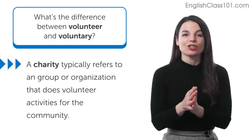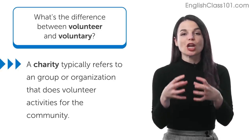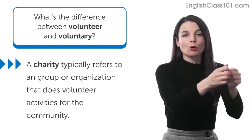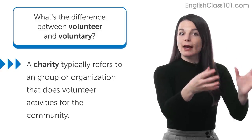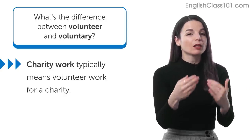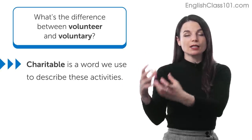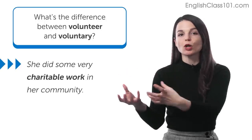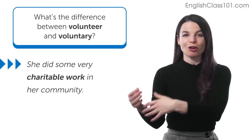This relates to your second question. You were talking about charitable and charity. So we typically use charity to refer to a group or an organization that collects money or does some kind of volunteer activities for the community. So the name of these kinds of groups, the category, these are called charities. So when you say something like charity work, that typically means volunteer work for a charity. Charitable, on the other hand, is a word that we use to describe these activities. So she did some very charitable work in her community, which means that she did work probably for free for a charity organization for her community.